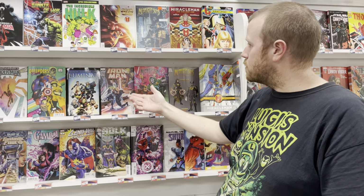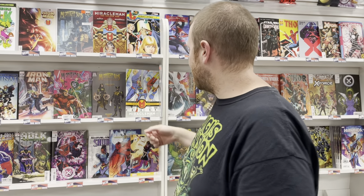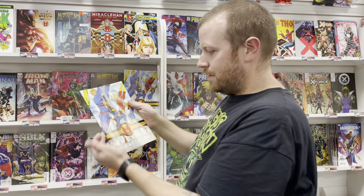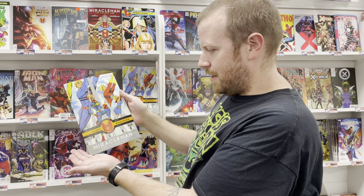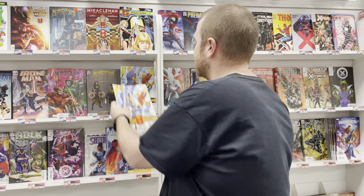We have new Iron Man issue number 24, Midnight Suns issue number 2 from the video game tie-in. We also have Miracleman the Silver Age issue number 1. Check it out. Neil Gaiman, Buckingham art. People are excited. It's going to be cool.